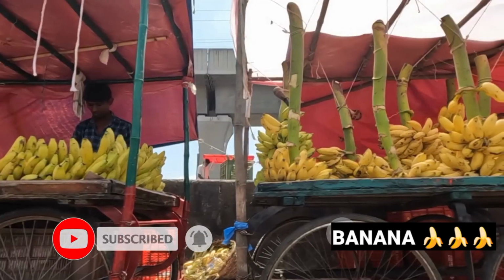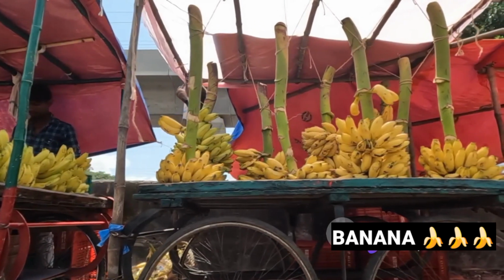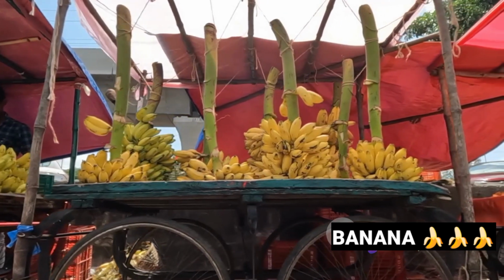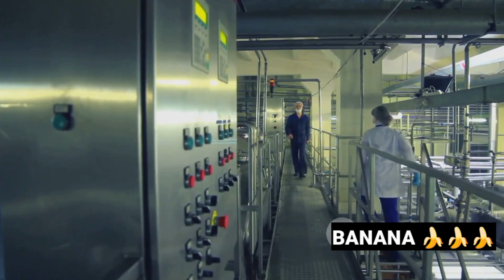Bananas are harvested while they're still green. This is because they continue to ripen after being cut from the tree. Once harvested, they're carefully packed into boxes to protect them from damage during transportation. These boxes are then loaded onto trucks and transported to ripening centers.